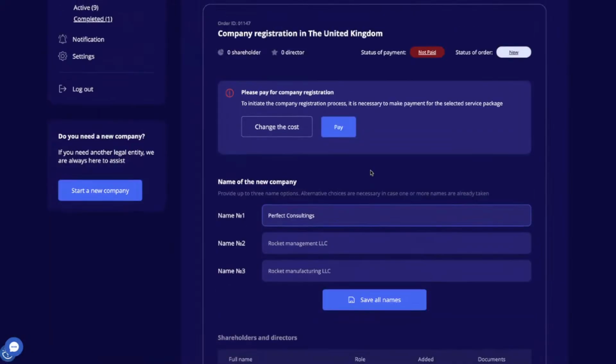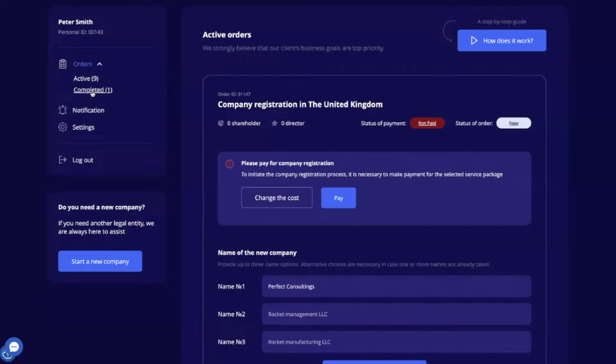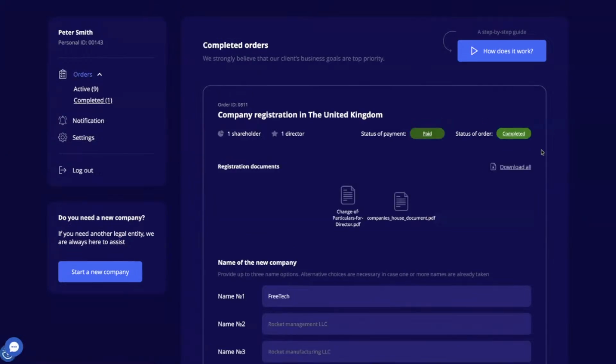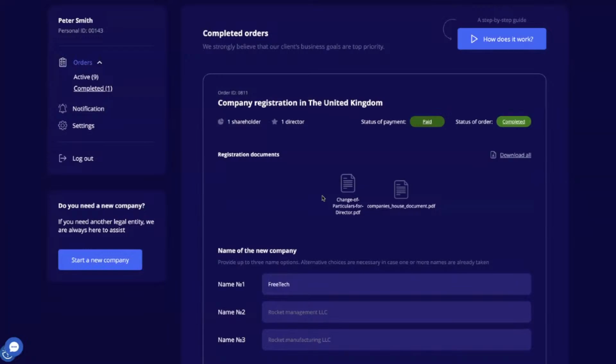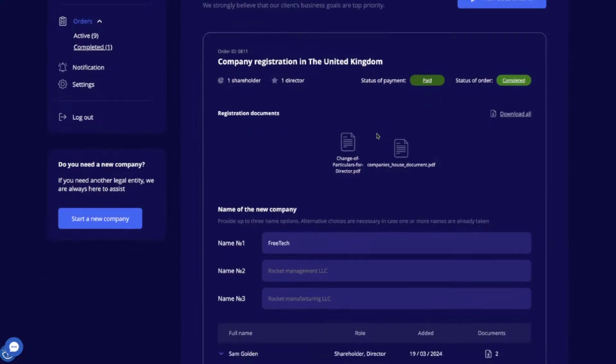So let's imagine we already established the company. I'm sorry, not that button, just a moment. So you have your dashboard here, so you can see the orders, active and completed. When the company is successfully incorporated, anytime you can enter your dashboard and download or just look into the documents which we upload to your account. So anytime you can reach your certificate of incorporation or articles of association, it's all here with all the data.